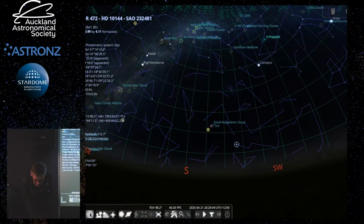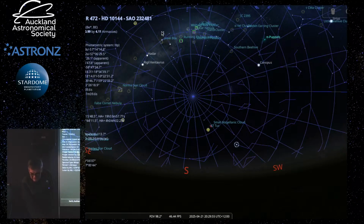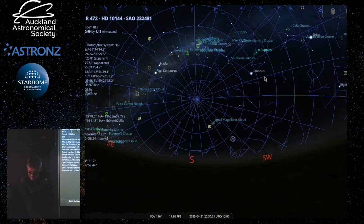Actually, I should change the grid. I'll change to the equatorial grid to make it a bit easier to see. See, if we run the line down to Achernar, the midpoint of the line is quite close to the south celestial pole. So if you can see these stars at night, you can use that to figure out which way you're looking if you're not sure. Achernar is really easy to see because, as you see, it's brighter than first magnitude, and it's the only star like that. And it never sets for us here in Auckland. It will brush the horizon, but then it starts to rise again.